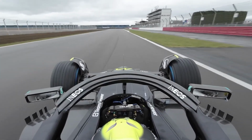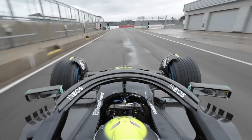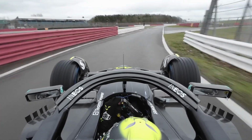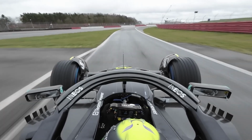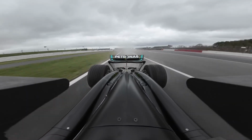In the middle of a race, the DRS system is one of the most used strategic tools. This system reduces the aerodynamic load of the car by opening the rear wing, allowing higher speeds to be reached on the straights and making overtaking easier. However, it cannot be activated at any time.